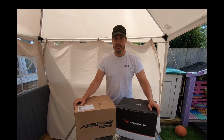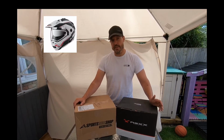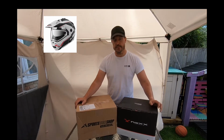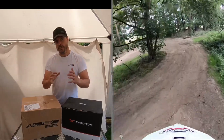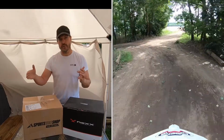I really wanted to kick things off with a new purchase that I've made. Recently I've been looking for a new helmet. The helmet I got is a good helmet, but it's more of a touring helmet. A lot of the riding that I do is mostly off-road, with a lot of highway or motorway distance to get to an off-road section.